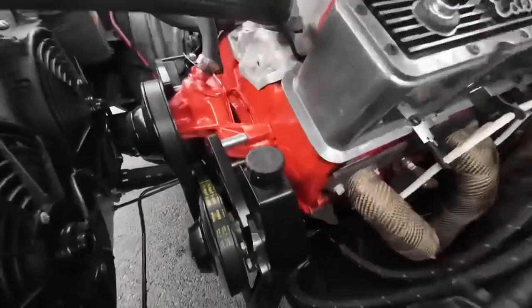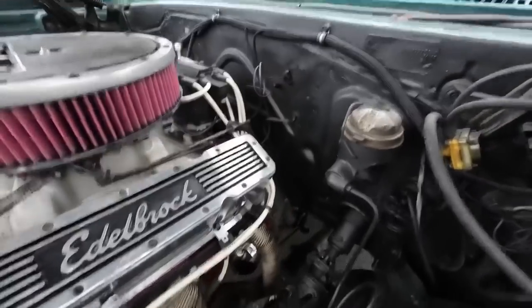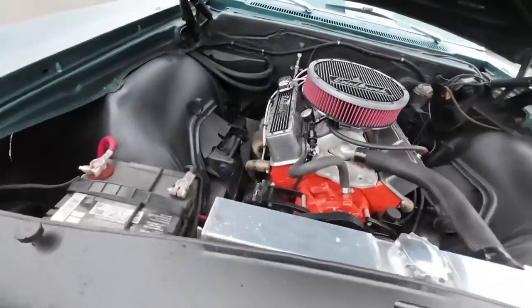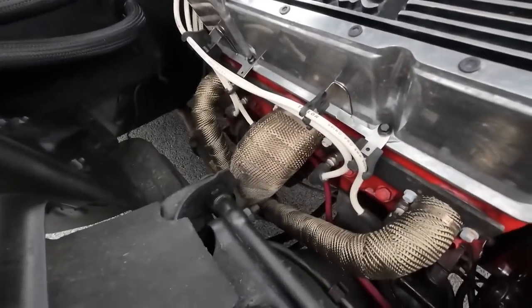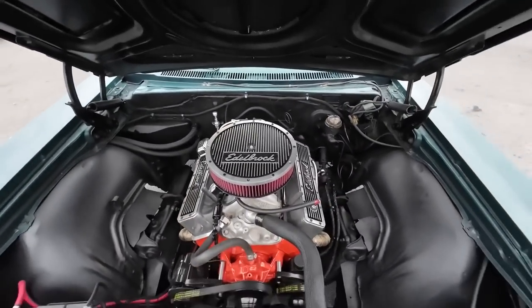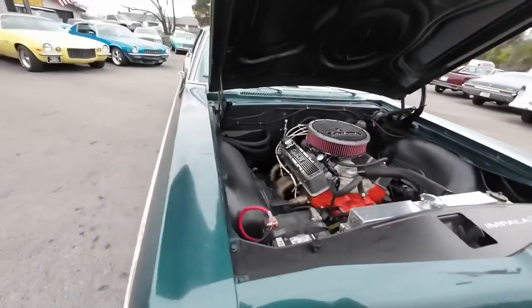Looks like you got power steering, but you do not have power brakes. Somebody has wrapped the exhaust, and they actually did a pretty good job on that. That's a decently hard thing to do, honestly, if you ever tried to do it. Looking around under the hood, it's pretty clean.